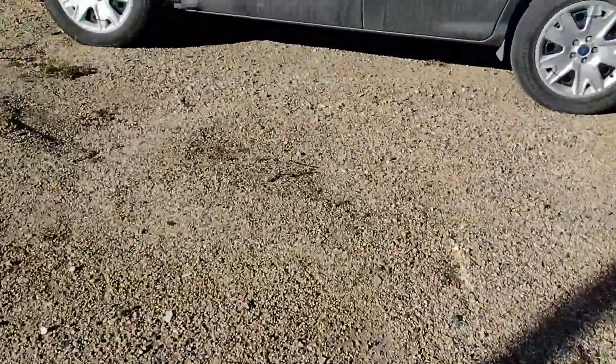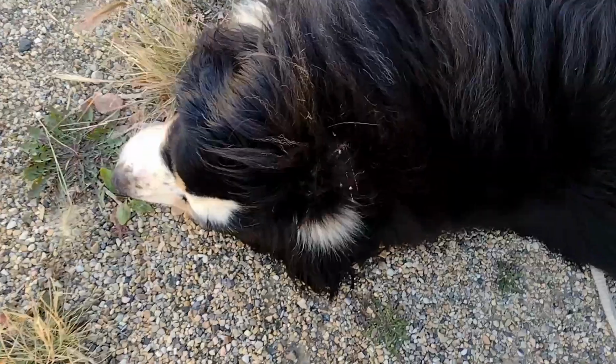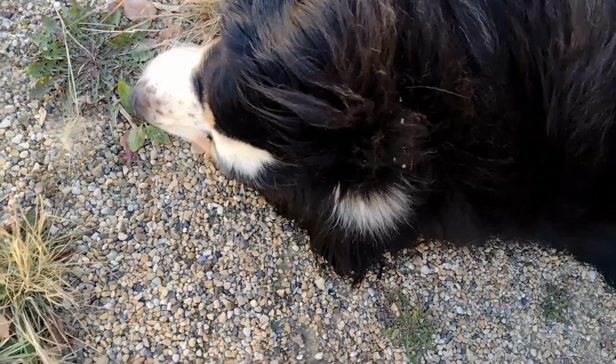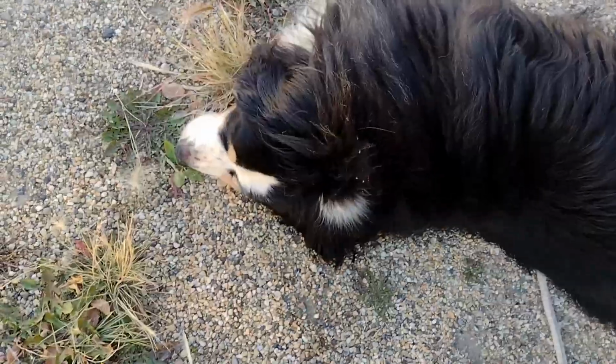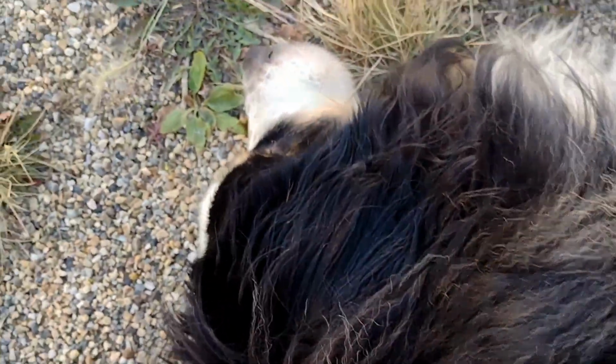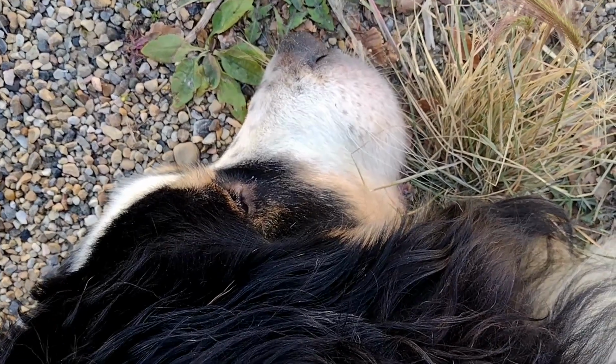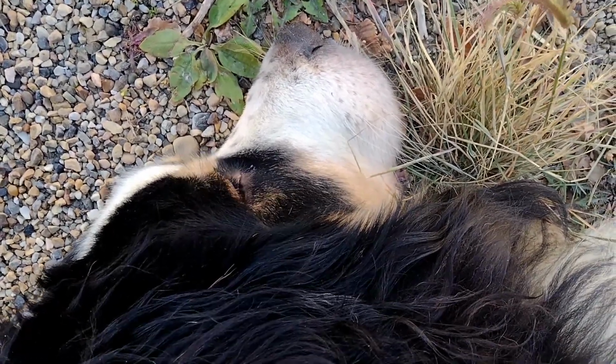Where's that dog? Where did he go? Here he is. It's nice and cool in the shade. He's outside. Yes, rubby belly, mom. Hey, buddy. I love you. You're such a good boy. Hey, mom's going to go build.